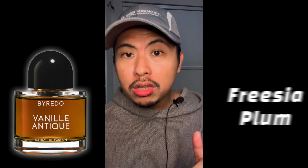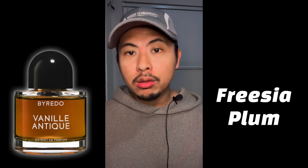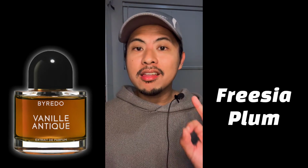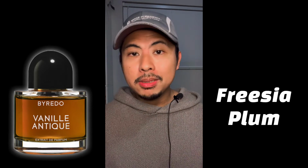And if you look at the opening notes, you've got freesia and plum. Freesia and plum. And I will say this, there is an early appearance of amber here in the beginning, but that's besides the point. Freesia is the very dominant note. A very, very dominant note right here in the beginning.